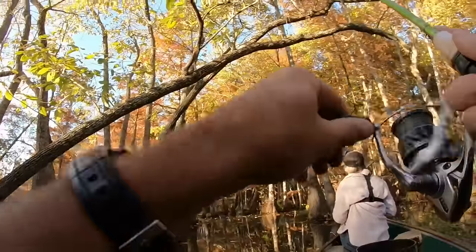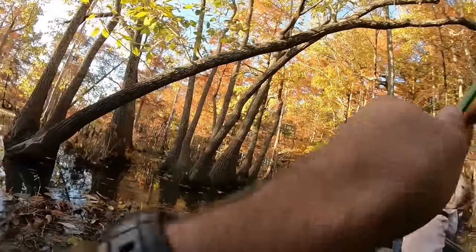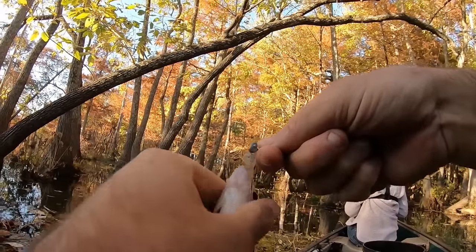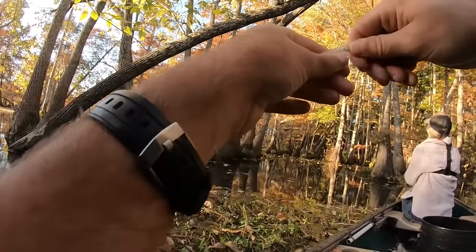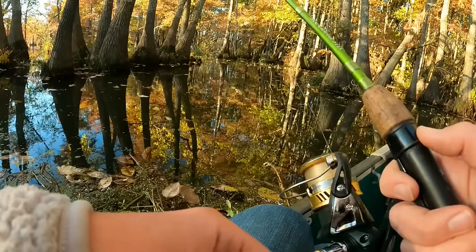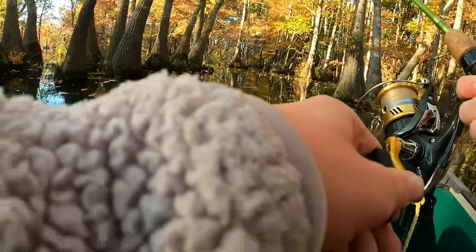My bobber was gone. That's not a crappie. I think these guys are responsible for messing with our heads. Yellow bass pull it down similarly to a crappie, but they ain't the same. There we go. Ooh, is that a crappie?